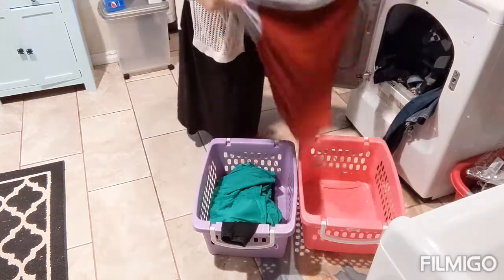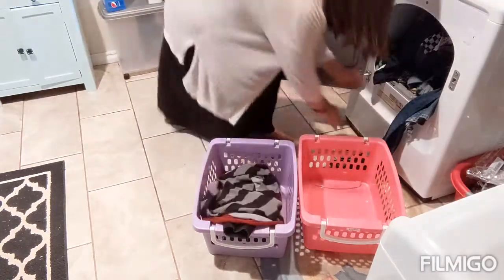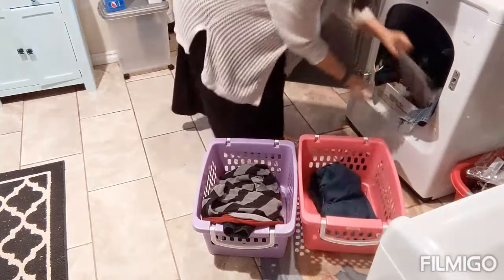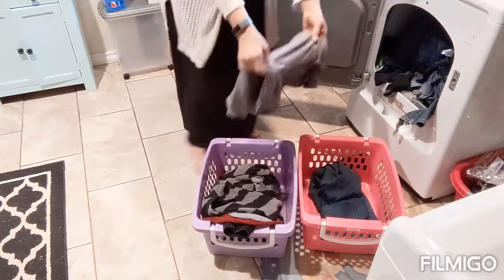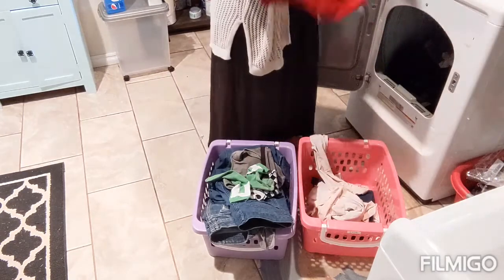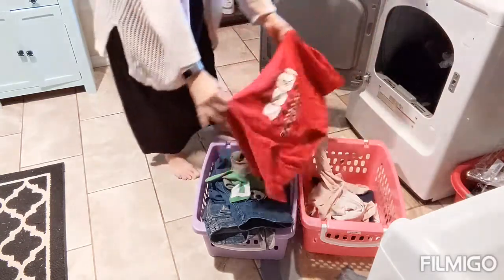One of the things I had to get over with this was them not folding it the way that I like. Eventually, my kids have learned how to put their things away so that they're not wrinkled. And it's actually made them want to be a little more diligent about their clothing. So I have a basket for both of my girls, my husband, and my clothes. I put them on top of the dryer, and then I go put them away immediately. So our clothes are always put away right away after washing.